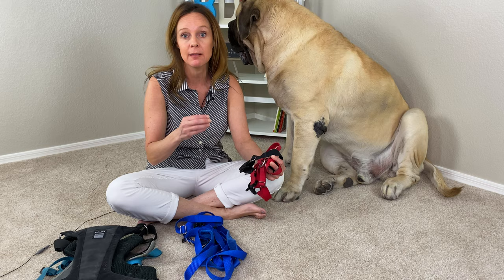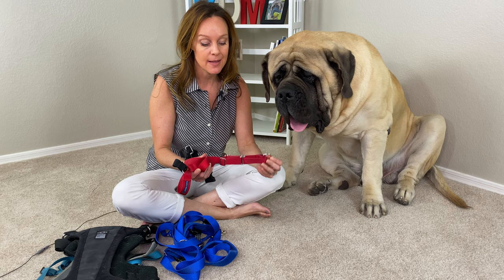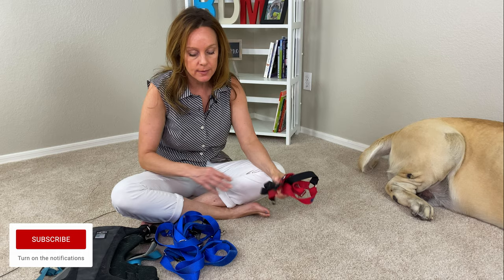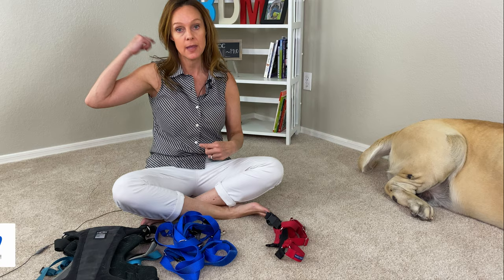The other part about the easy walk harness and these more simple ones is that oftentimes they only have one clip. Sometimes they'll have a back attachment, a back clip, as well as a front clip in the front of the chest. This one happens to just have one. So you want to keep that in mind too, if you're going to choose a simple dog harness, that often they don't have the flexibility of a clip in both places, depending upon what you need it for.